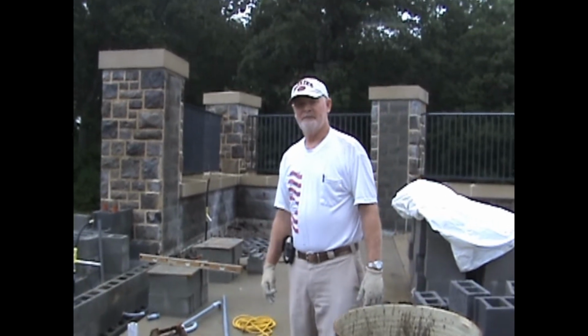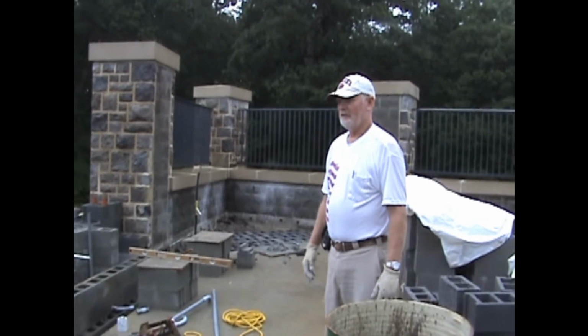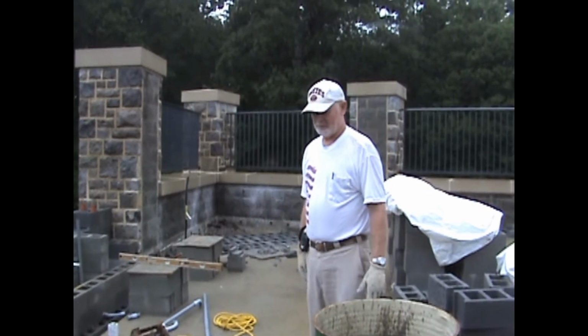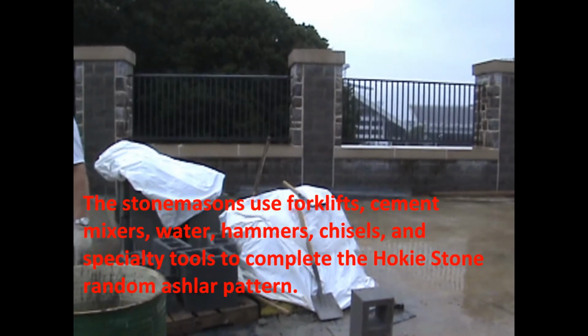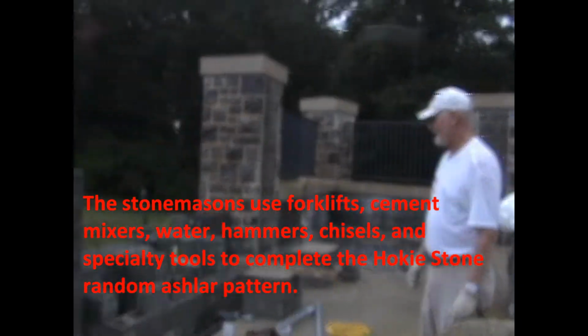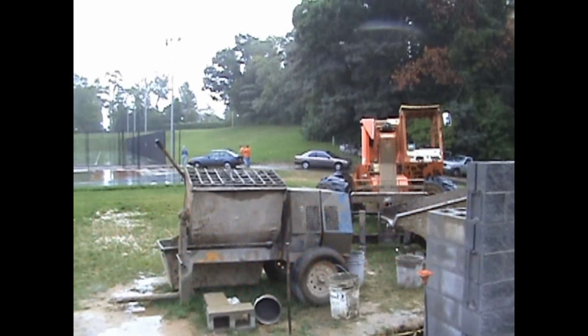What are some of the materials that you use out here to work with the stone? Well, for the stone we use just the mortar, which is in bags. We usually use a silo. We have a mix that we use for that, and that's pretty much. And of course, we use wall ties and ties to tie it to the block. And that's pretty much it.